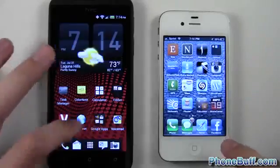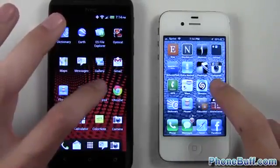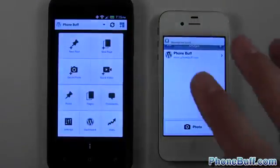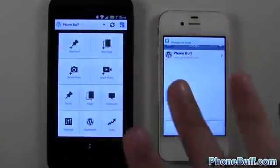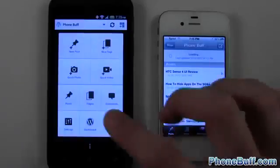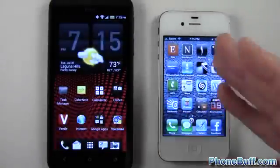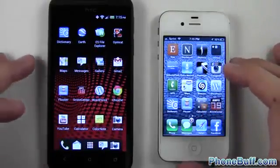The next app I'll open up is the WordPress app. So we'll do WordPress, 1, 2, 3. And looks like the iPhone actually beat it out, but because this actually loads up more content, I'll call that a tie, because on the iPhone it just loads up the website and then I get the content. So a little bit different, but if you really want to be technical, the iPhone technically gets that win, but I'd call it closer to a tie based off the apps.